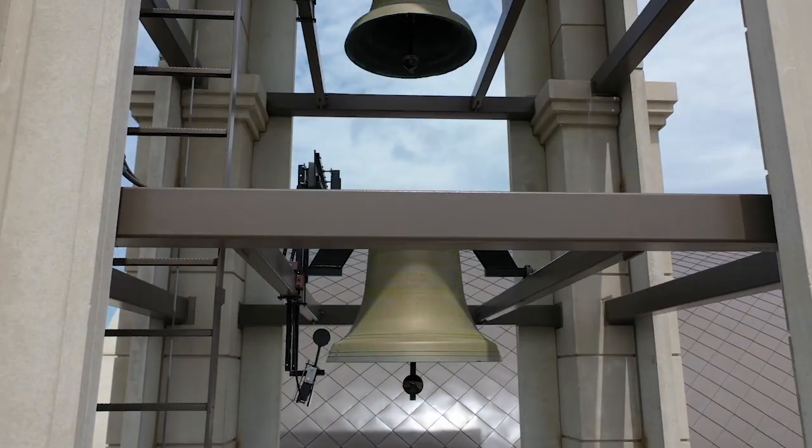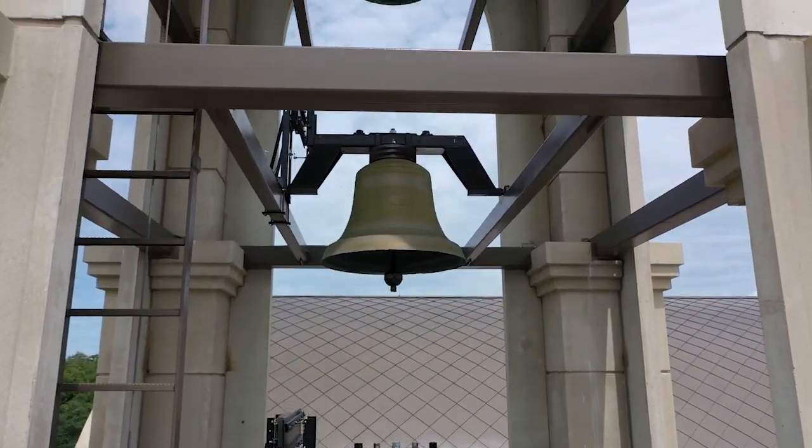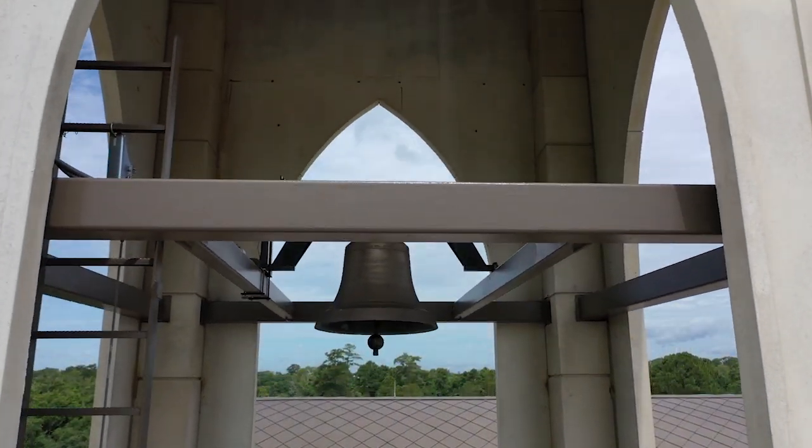Really? And through some research, we were able to find some bells that were removed from a church in St. Louis about 10 years prior to us building this church. And so the Archbishop of St. Louis was willing to let go of those bells that were in storage, and Bishop Munch was instrumental in helping us get those here. Those bells were removed from storage, refurbished, and put into our bell tower here. Those bells were cast in 1908 and 1910.